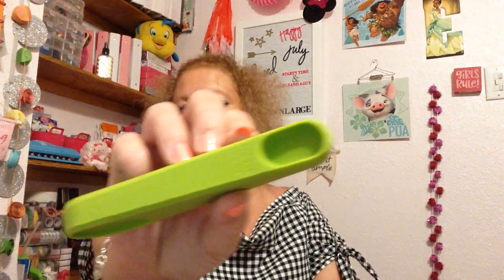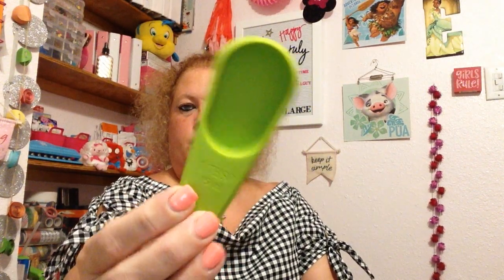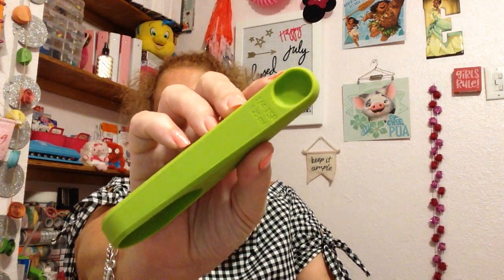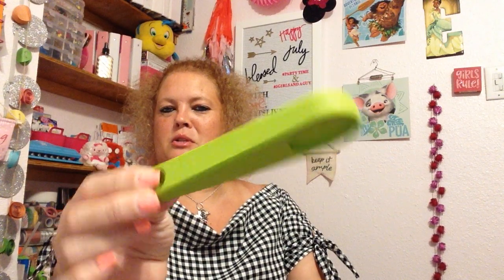It's got the half a teaspoon, 1 tablespoon, 1 teaspoon, and 1/4 teaspoon. And my kitchen is a lime green and sunflowers, John Deere tractors. So I really thought this was cute. And for $1.25 for an $8 name brand product, yes, please.